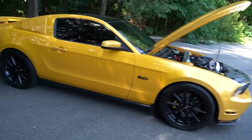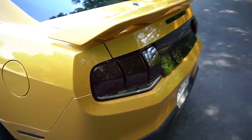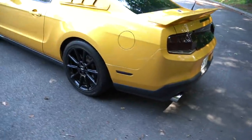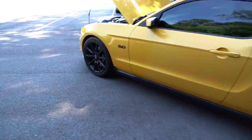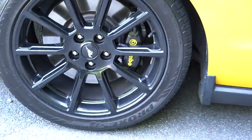I'll go and give you guys a little walk around real quick. Cali special wing, tinted tails there, smooth deck lid. Overall, really nice car. And I saw those Brembos with the little yellow detail up here too. Oh, did he? I painted him.